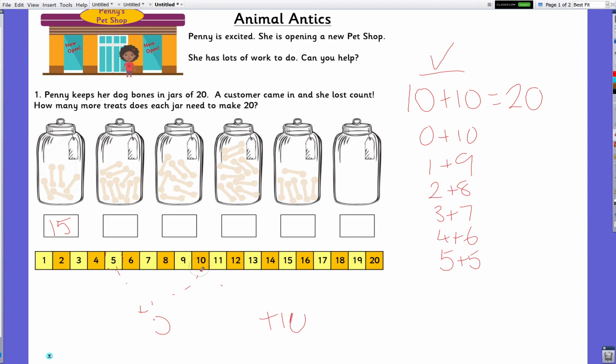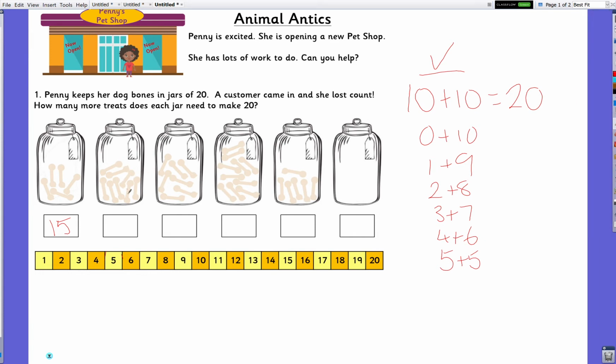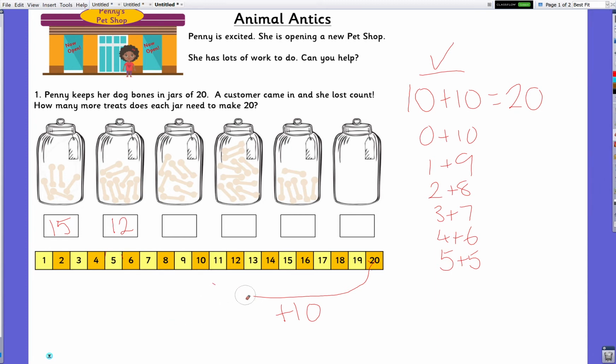There we go. So the next one, let's count how many bones are in the next jar. We have got 1, 2, 3, 4, 5, 6, 7, 8 bones. So we've got 8. Let's go over to our number bonds. What bonds with 8? 2. So let's add on 2 so we can get to 10. And then we've got another 10 to make 20. 2 and 10 makes the number 12. So we need 12 more bones in that one. Rub it out.